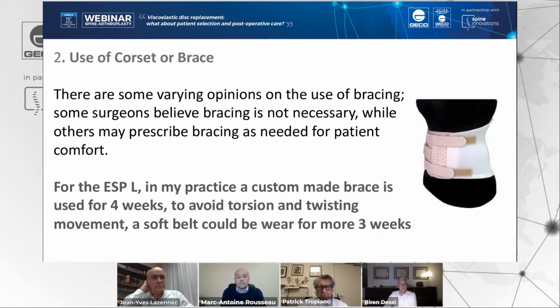Use of a corset or brace. There are some varying opinions on the use of bracing. Some surgeons believe bracing is not necessary, while others may prescribe bracing as needed for patient comfort. I don't know if you remember the study done in the 1980s about brace and motion after disc replacement with the Charité: patients with a brace had a lower range of motion than patients without a brace.